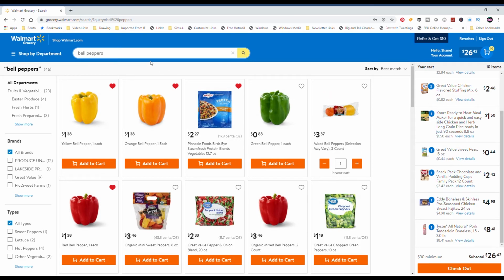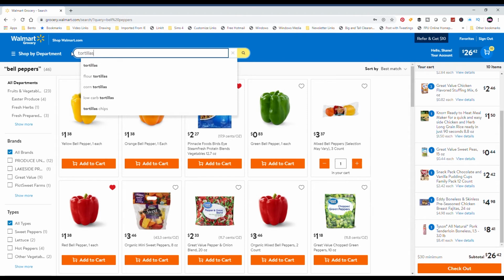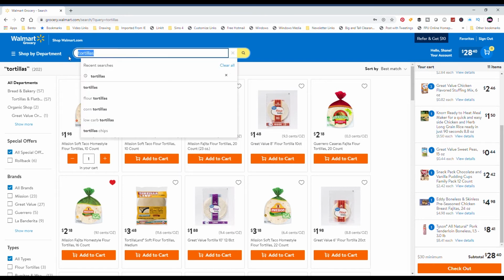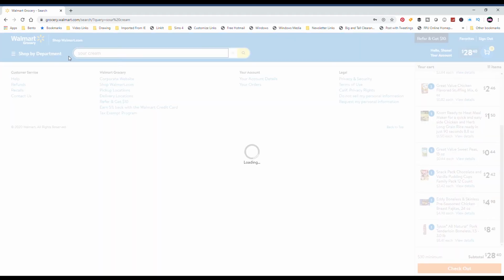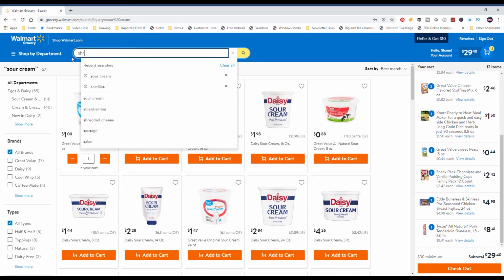All right, and so with that, we're going to need tortillas. I really like these soft and fluffy ones, so we're going to grab those. These are the taco size. I usually get the taco size. They're a little bit bigger, and it's a little bit cheaper as well. We don't go through 16 normally. So now we have our tortillas. We have our peppers. I need sour cream. Grab that. And we need shredded cheese.